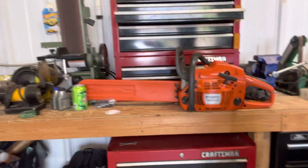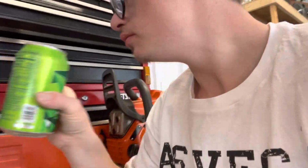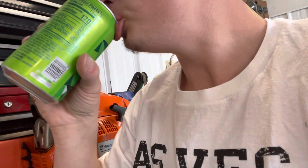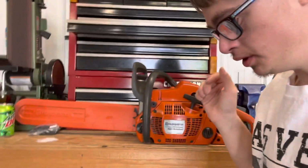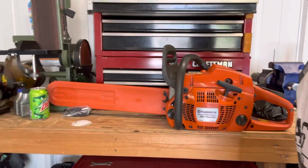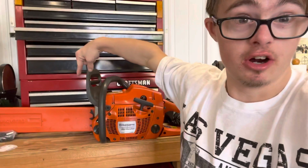So this, guys, this is a firefighter chainsaw. For real. The Statesville Fire Department. And yes guys, the Statesville Fire Department gave us their chainsaw. I can't believe we own a firefighter chainsaw, guys.